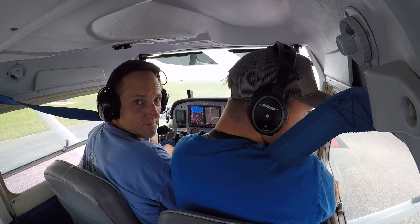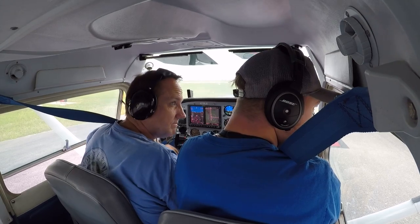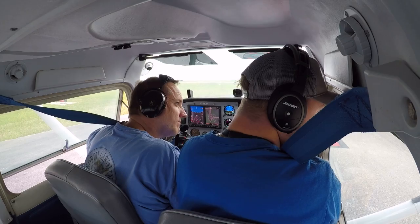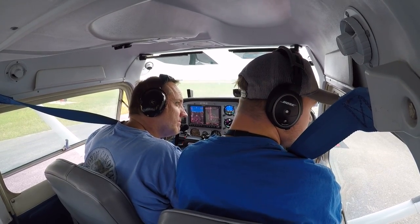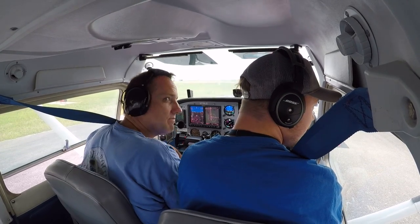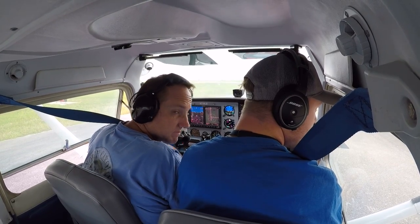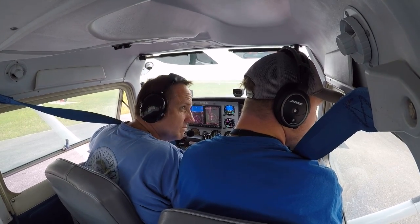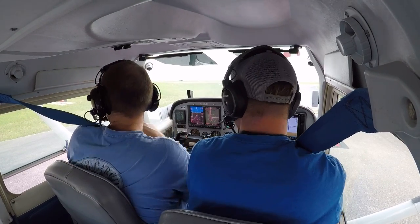All right, wait till he clears. Oh, he's wobbly. A little gusty. Okay, he's using up a lot of the runway. It's all right, he's doing a touch and go. Give him two seconds here. He looks slow, doesn't he? A little bit. All right, you can let Tower know.